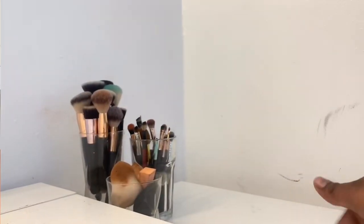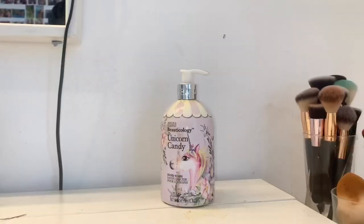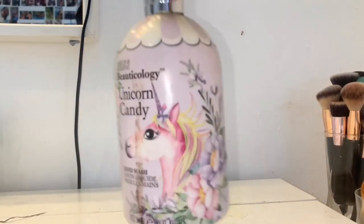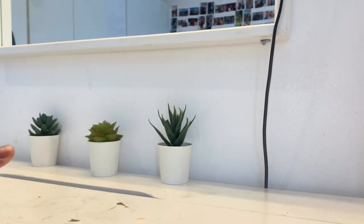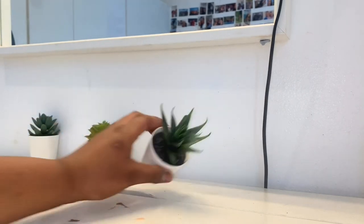These are the top of my actual makeup Alex 5 drawers, but on the top of my desk and on the other drawers, I have some more stuff, so I'm just gonna move the camera over. If you move across, I'd normally have something else, but I just have this unicorn candy soap thing. Along the desk is really dirty, I need to clean it, but I have 3 cacti from IKEA.